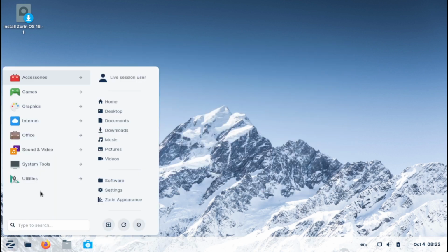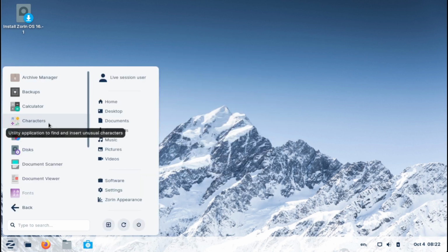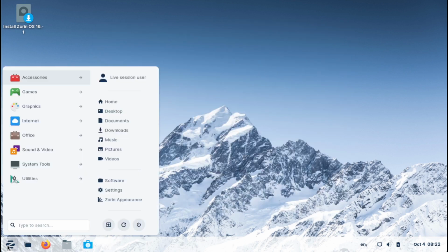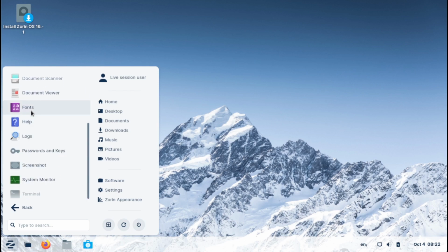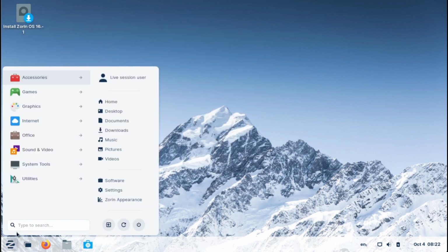So there is a really good collection of utilities that you can utilize, a calculator, and then you have a lot of emoji characters and other images that you can use in your documents. So just out of the box, it has a huge collection of software. You have a document scanner, document viewer. So you don't have to install anything really. Something to manage fonts, take screenshots, get information about your system, how it is performing, and so on and so forth. So there is a very huge collection of software that comes out of the box, Zorin OS 16.1.